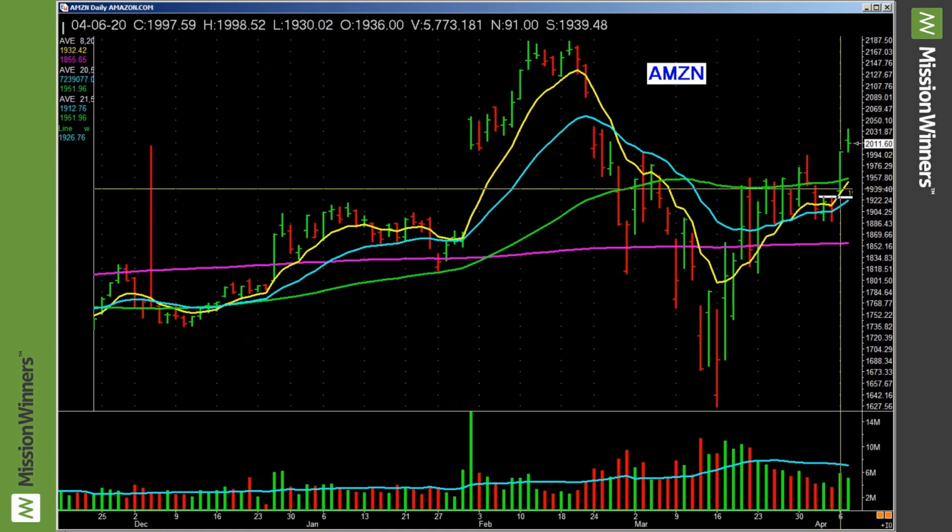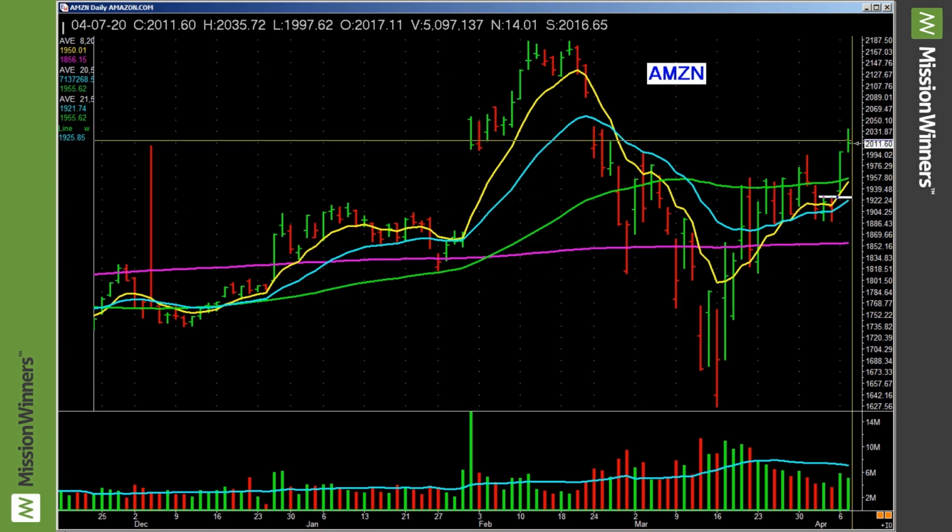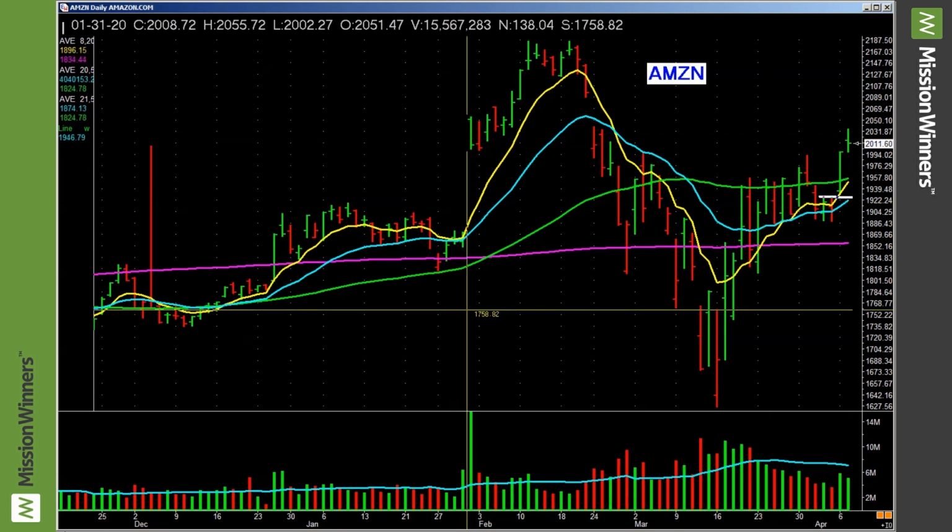Picked it up here. Picked it up right at the close. And then we got the gap up. And what did we do? We sold off in pieces, as I just showed you, into the gap up.